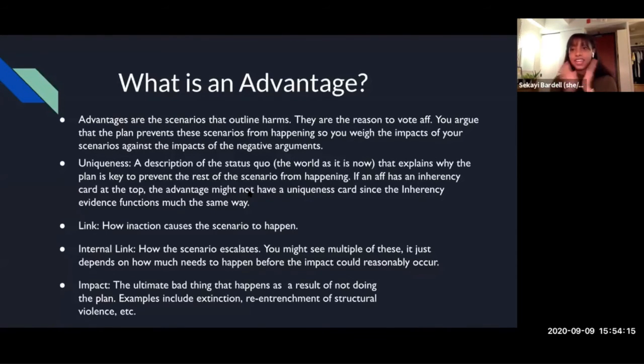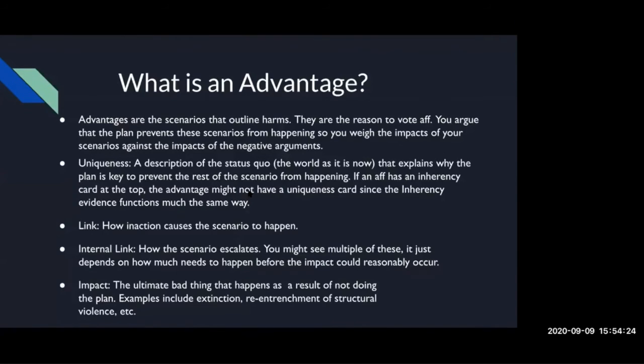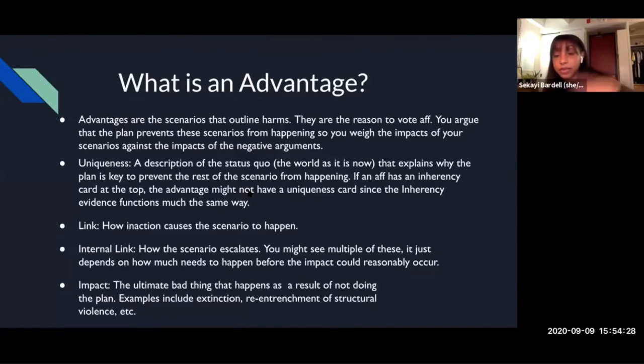Yeah, it's basically like, if someone asks what are some advantages to your plan, what are the good things that the plan brings out? For example, with the plan of police body cams, the advantage is police accountability. That would be one advantage. Another advantage would be, let's see, decreased police violence.